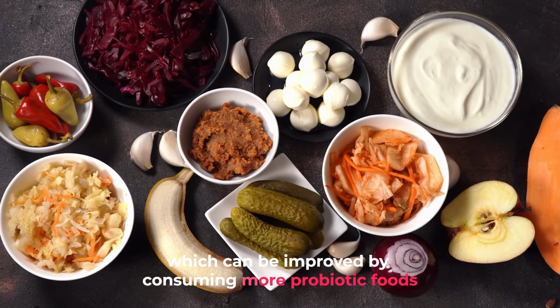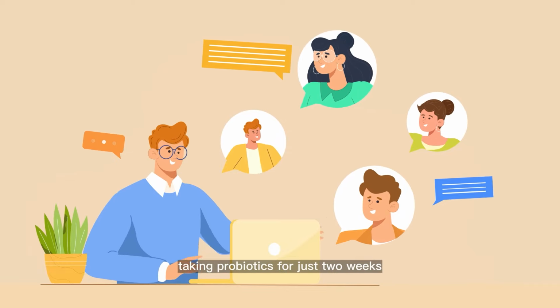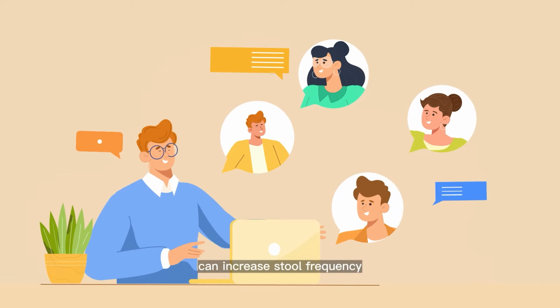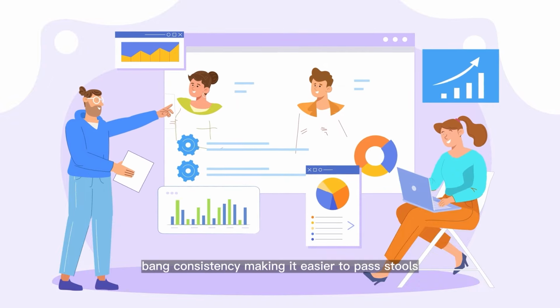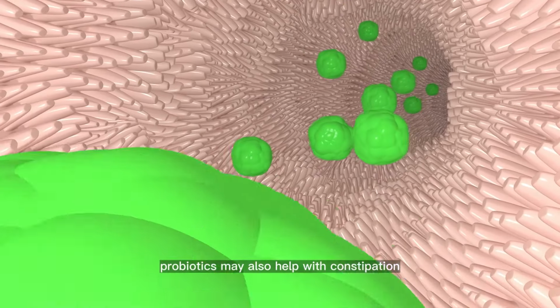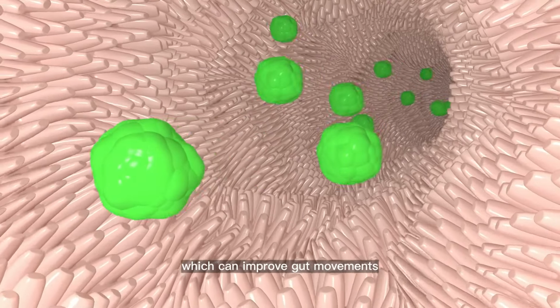According to a 2019 review, taking probiotics for just 2 weeks can increase stool frequency and consistency, making it easier to pass stools. Probiotics may also help with constipation by producing short-chain fatty acids, which can improve gut movements.